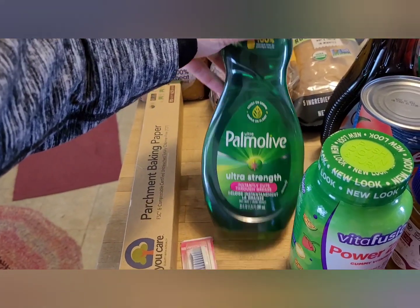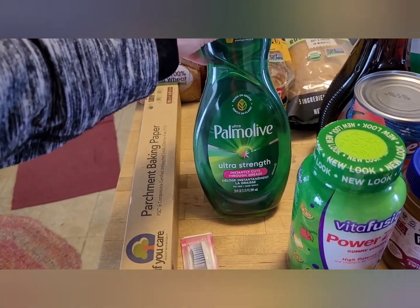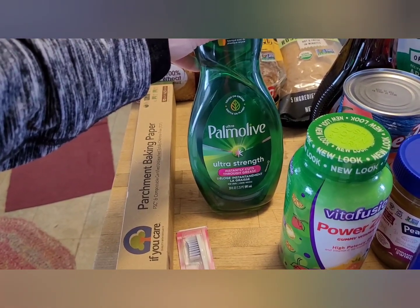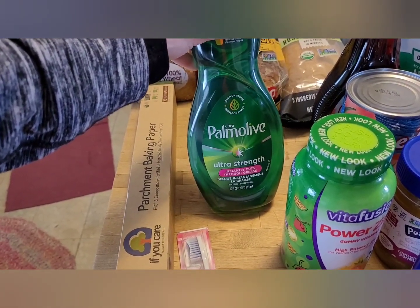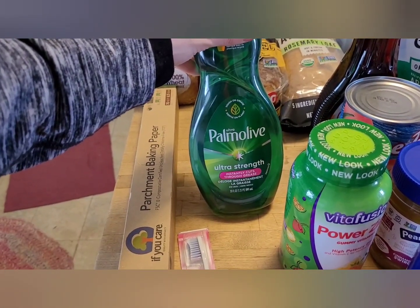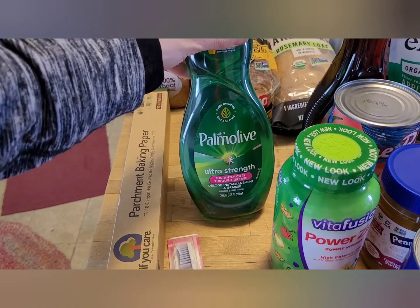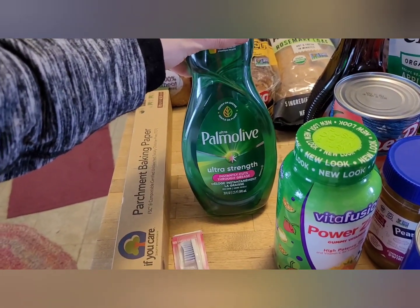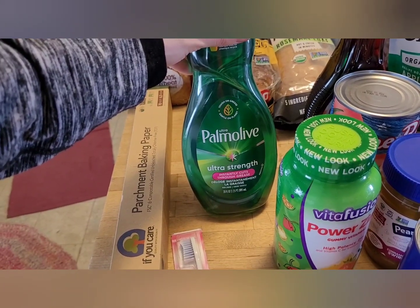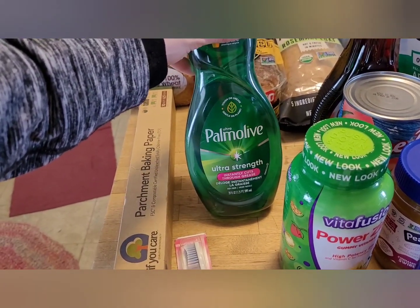A thing of dish soap. If you have been around for a while, you know that a while back, it's probably been over a year, I got a 5-gallon bucket of dish soap. And I'm looking at it right now, and it's still about half full. But I was not impressed with the 5-gallon bucket of dish soap. It did not work well. I hand wash all of our dishes, so trust me, I have got some experience in that.